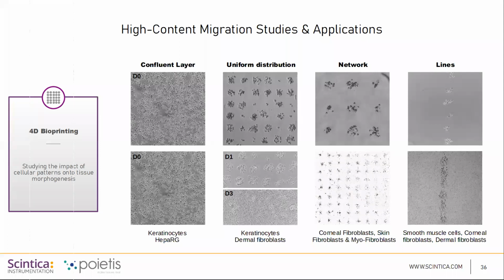As previously mentioned, it is possible to perform high content studies on cell migration. We perform that for different kind of application here. In these morphogenesis studies, we analyze different variables, such as the influence of various matrix environments, various cell types, but also the influence of various cell organizations and patterns, as illustrated here.